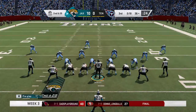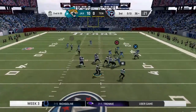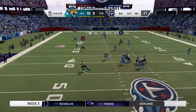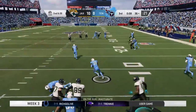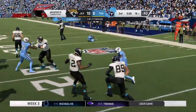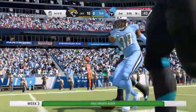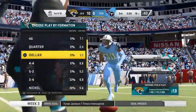So second and long, and got to be careful not to fall out of field goal range. Here's Jackson to throw, being chased out left. And now he'll let this one go. Oh, you saw that one coming. It's intercepted. Thrown back across his body. Picked up by Brad McDougal. And he returns it here to his own 18-yard line.